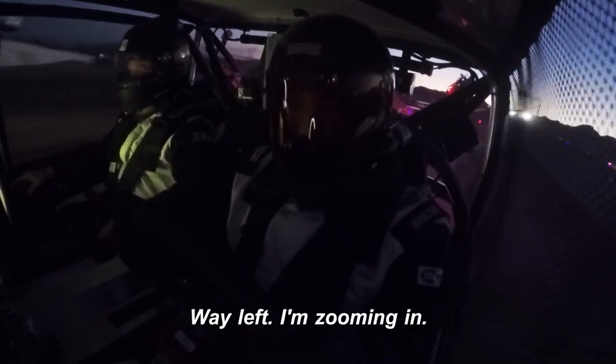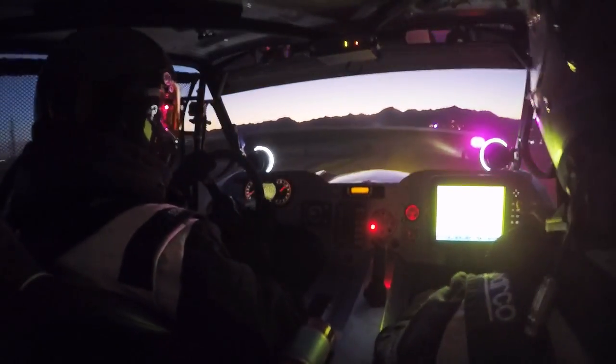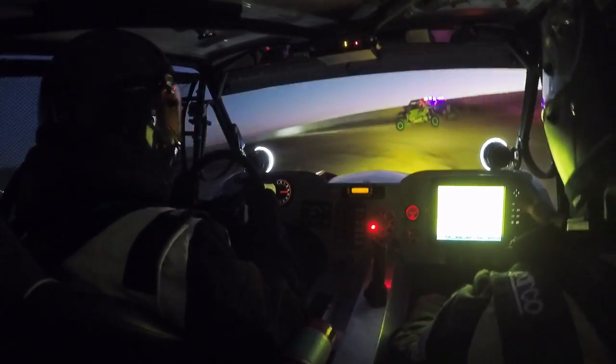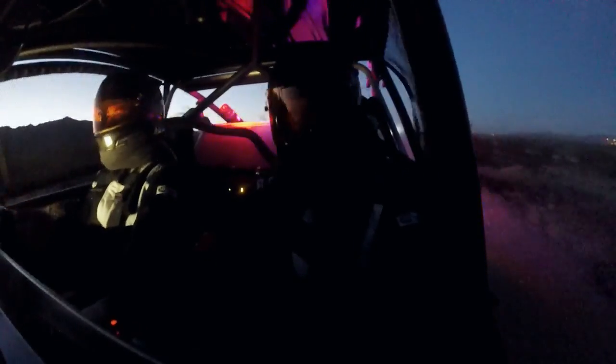Swing it left. Way left. I'm zooming in. Hammer it left. Nice smooth traction. Yeah, hang on. While Mr. Mal and Bob work their Can Am Maverick Turbo 1000 through the short course, Dustin and Shane have made it into the desert and are starting to hit high speeds.